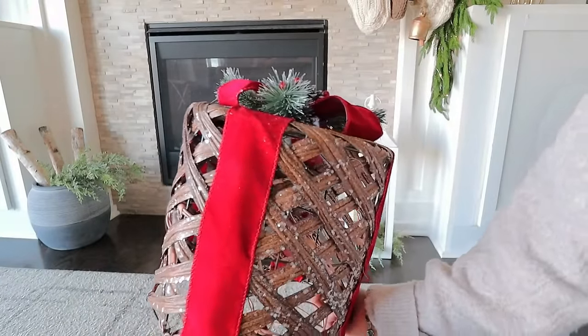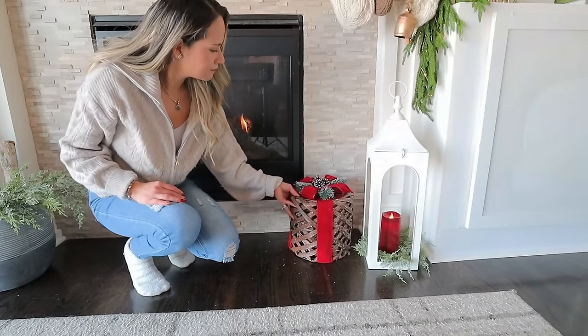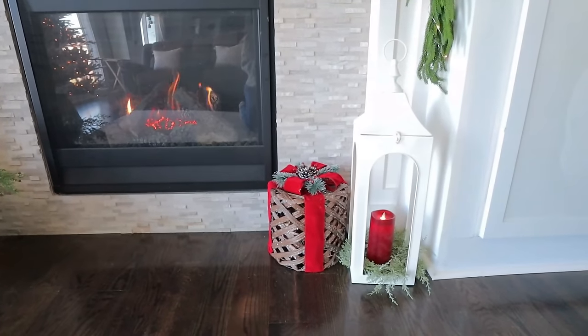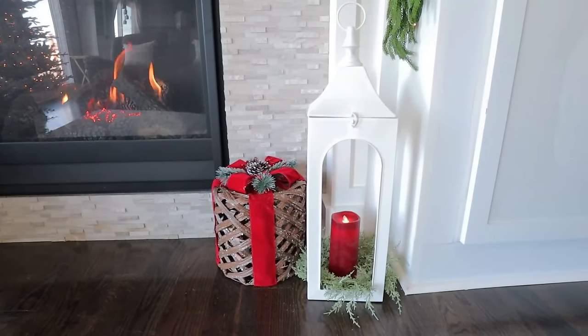Then I decided to add this beautiful woven Christmas gift I got at Ross last year, and I love the warm dark brown woven details, and also it's adding a pop of color with the deep red ribbon.